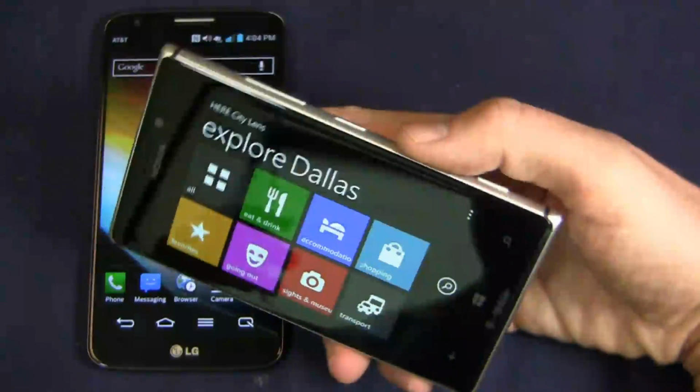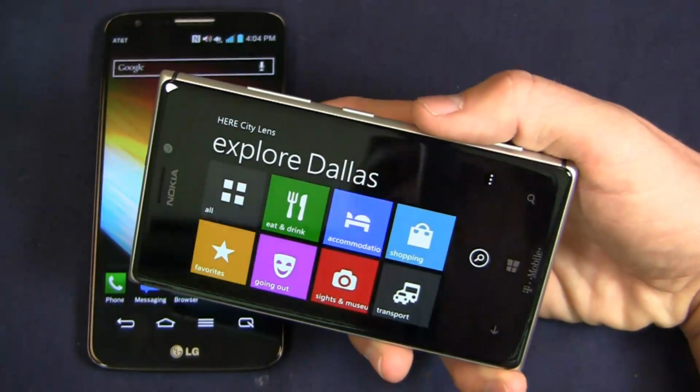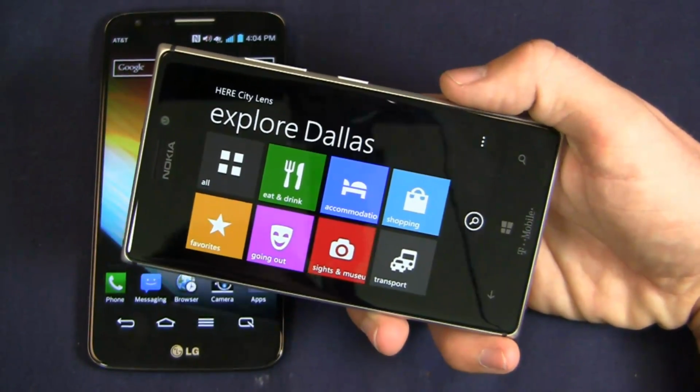Now, likewise, you can do this with accommodations. You can do this with shopping, with going out, with museums, and more. So you can really get a feel of the city without having to Google search everything. Like Google search, you know, you've done this before. I do it all the time.